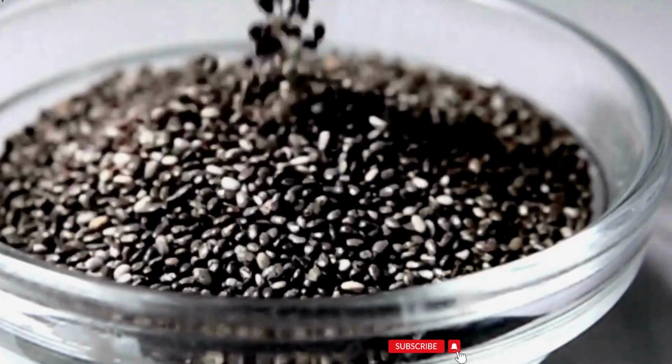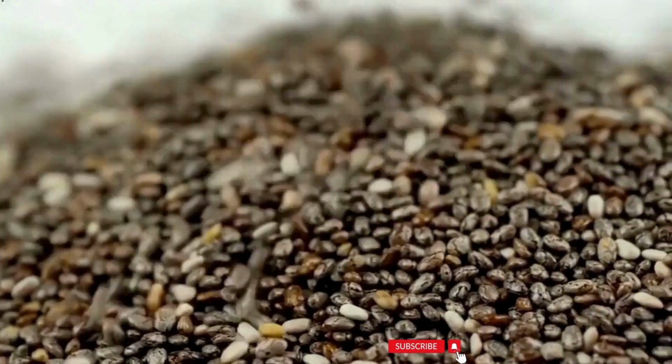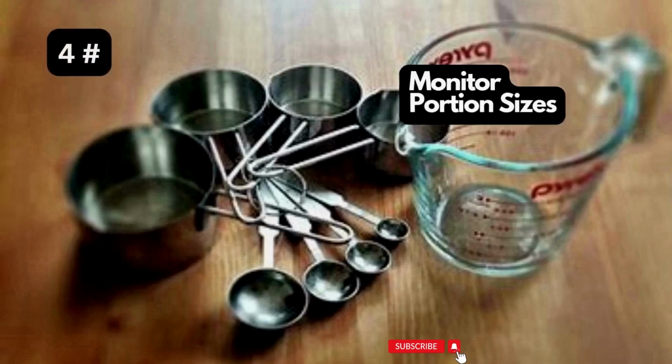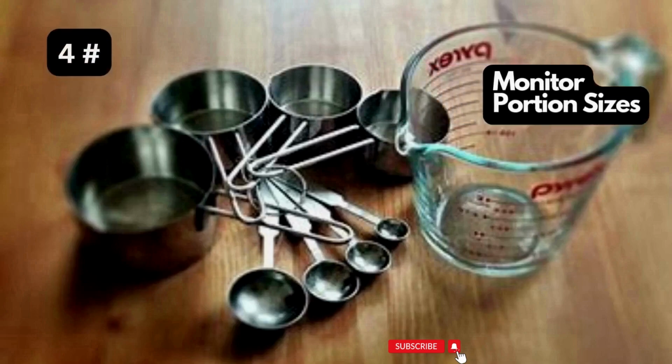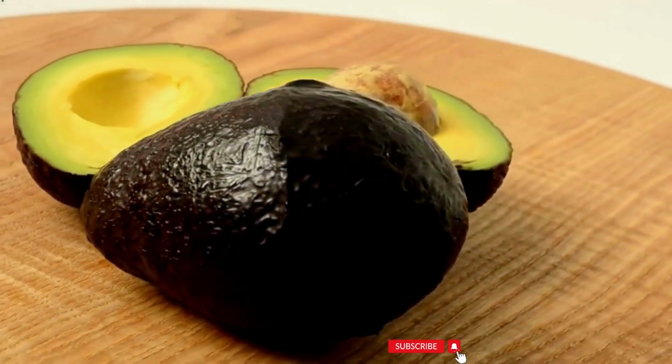5. Stay hydrated. Drinking plenty of water can help prevent dehydration and keep blood sugar levels stable. Remember that everyone's nutritional needs are different, so it's important to work with a healthcare provider or registered dietitian to create an individualized meal plan that meets your specific needs.